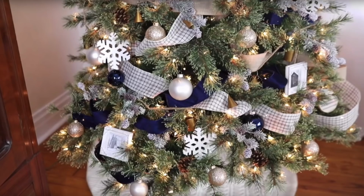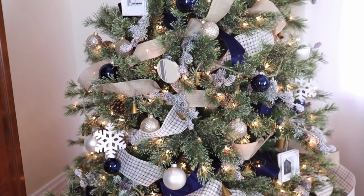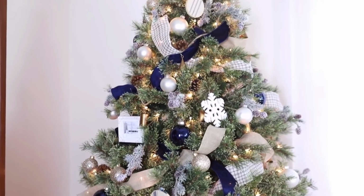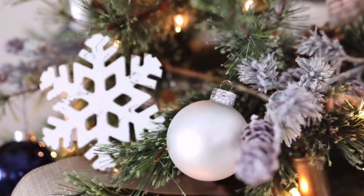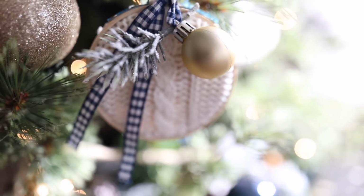Now for the Christmas tree, I shared all about that in a recent video, my farmhouse Christmas tree video. I'll link it below. But basically I did kind of a blue and white theme. I did some handmade ornaments, as well as lots of bells and some neutrals, and kept it really simple, a farmhouse classic Christmas tree.